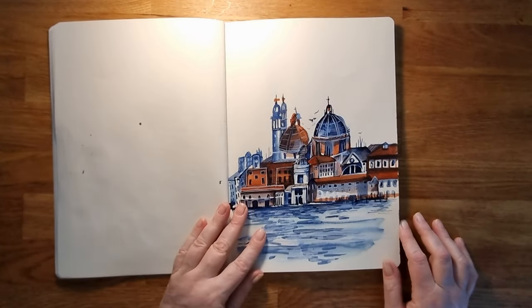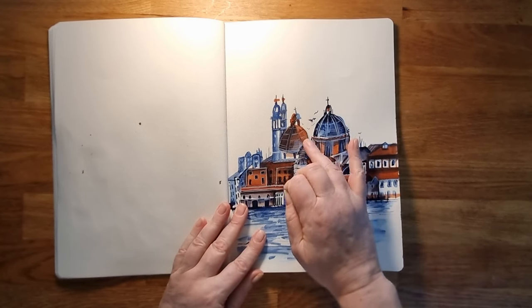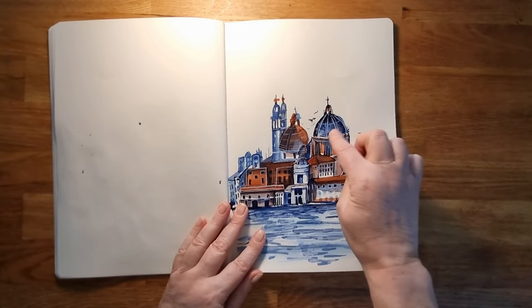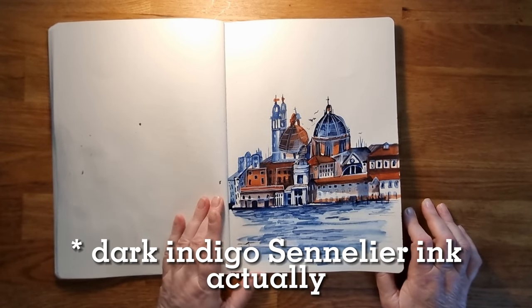Then this one, this was all in inks. I think this is the burnt sienna in the Ecoline ink, and the navy again in the Ecoline ink. I think I'll double check that though.